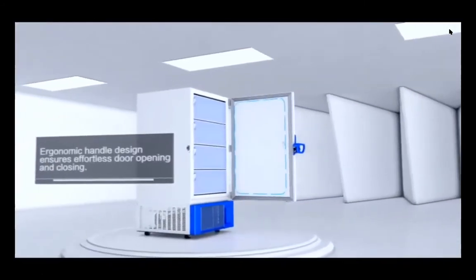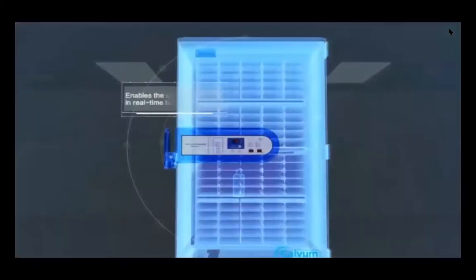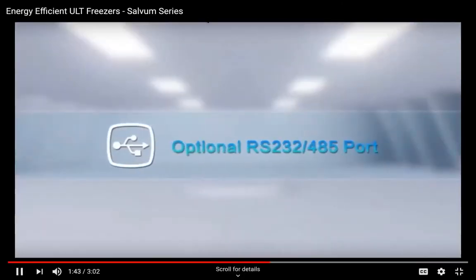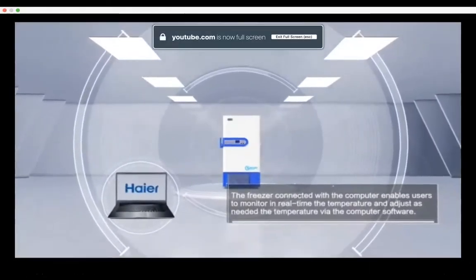Ergonomic handle design ensures effortless door opening and closing. USB port enables the user to download real-time temperature data. Optional port: the freezer connected with a computer enables users to monitor the temperature in real time and adjust the temperature as needed via the computer software.